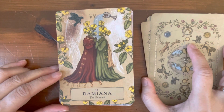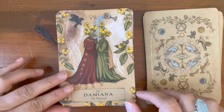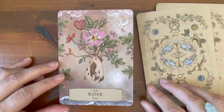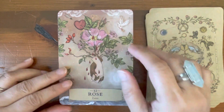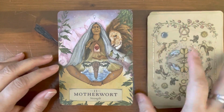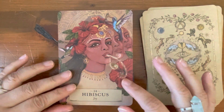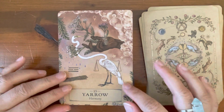Damiana, the beloved. I'm not familiar with a lot of these herbs. So this is Mercury. Rose, love, Mercury and the moon. Motherwort, strength. Hibiscus, joy, Mercury. Yarrow, harmony, Mercury.